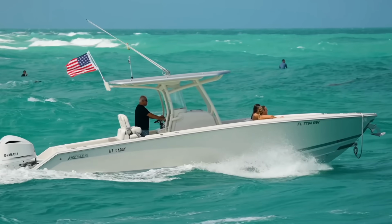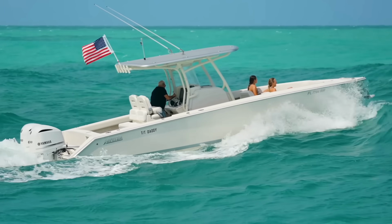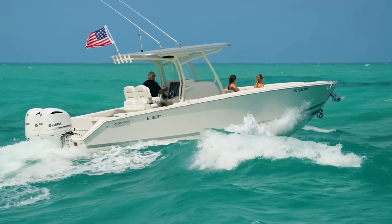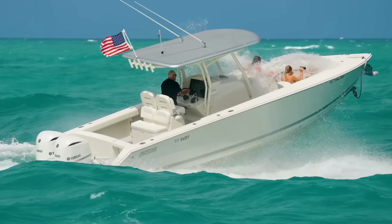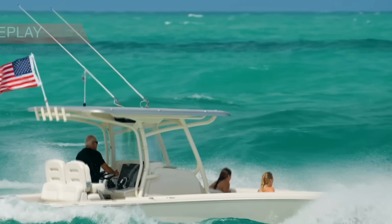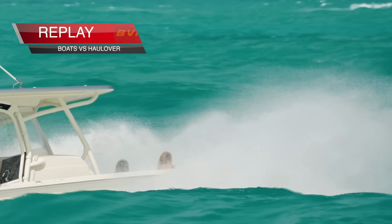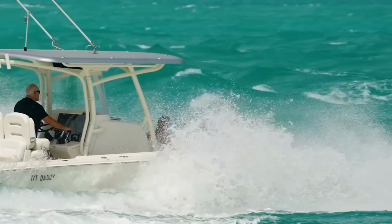But you can tell as they're working their way out already, they are hitting some pretty big rollers. Cap's going pretty slow in this situation, probably again because he's got somebody up front. Right there they get a little air, come down a little hard, and the girls are soaked. They get absolutely smashed in the face by a wave right here and wind up completely drenched, and Haulover is leaving its mark early on this one.